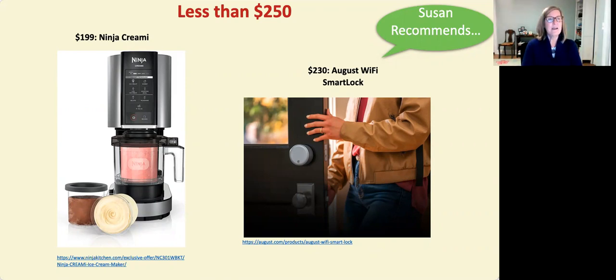The second item on this list is the August Wi-Fi smart lock. And if you don't know what a smart lock is, it's a way of operating your door lock from your phone, from an app. You install it on the inside of your door where you have your deadbolt, and your deadbolt is still on the outside, so you can still use your key if you want. But with this, you are able to unlock your door remotely with your phone or lock it remotely.